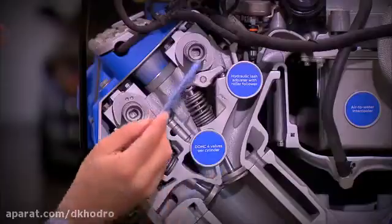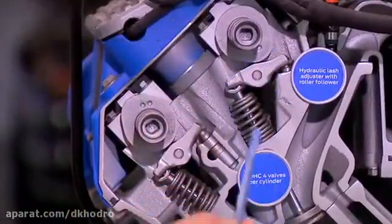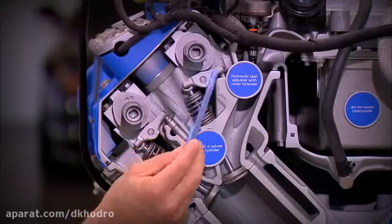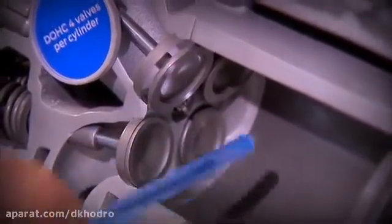Valves are operated by camshafts. You see these guys up here, they turn with the engine, and these off-center lobes that are mounted on them push the valves open or not as they turn around. These are dual overhead cams. There's one cam for exhaust valves, a separate one for intake valves. Also notice this engine has 4 valves per cylinder, like many do these days, to give you more area to let the engine breathe in and out.